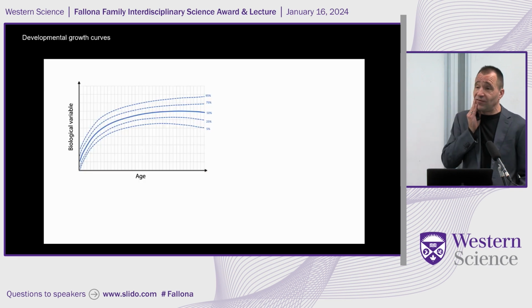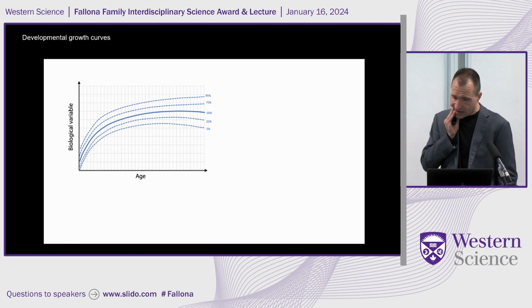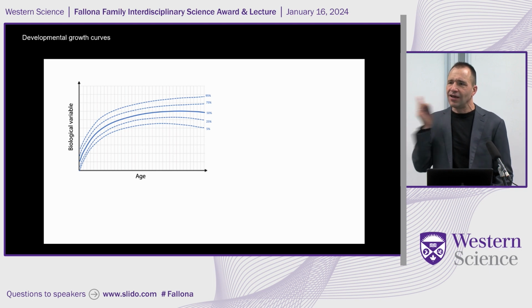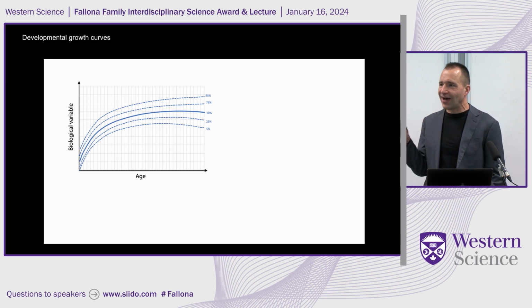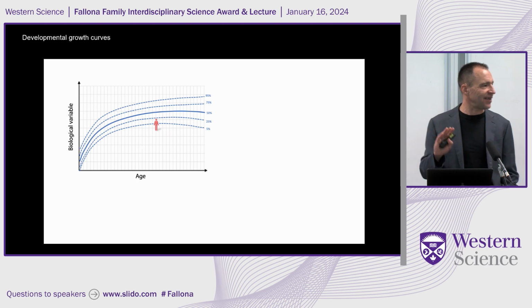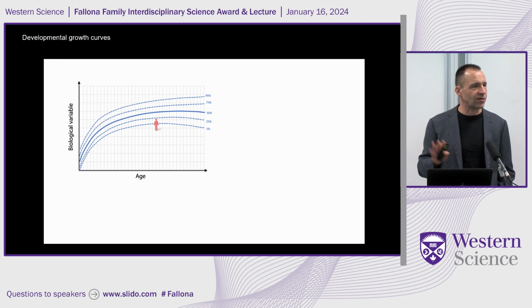This also leads to where our lab wants to go in the next year. If you have a kid and you go to a pediatrician and ask, is my kid healthy? The first thing they do is measure your kid, get the weight and the height, and then tell you your kid is in the 5th percentile of weight or something for that age and that gender. This is called a growth curve, and it's one of the standard tools in pediatric medicine.